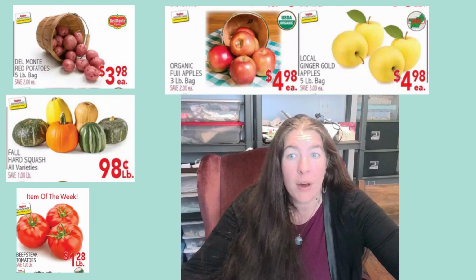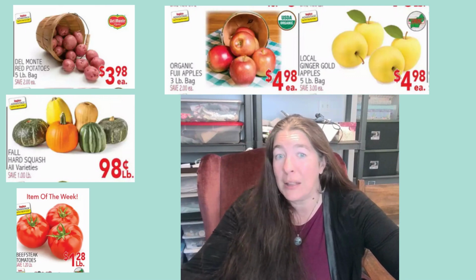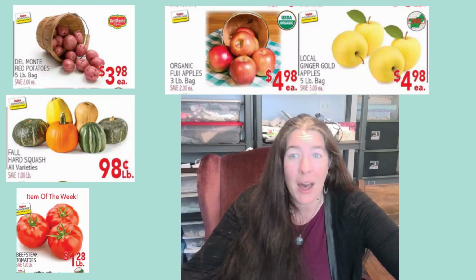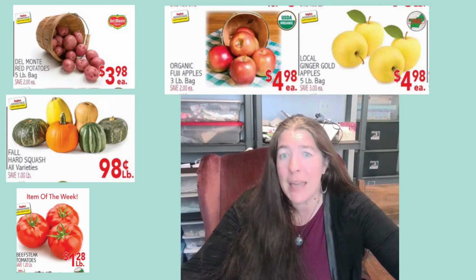Now, they have the 5-pound bag of red potatoes again on sale. So if you didn't get it last week, you can get it this week for $3.98. That is a pretty good savings. It's $2 off. It's normally about $5.98.